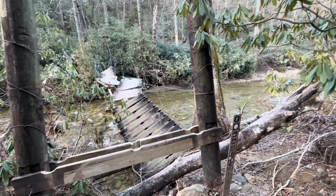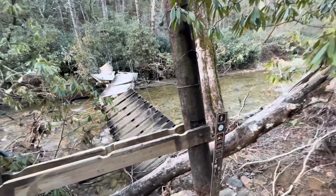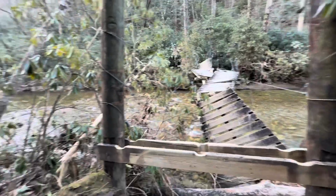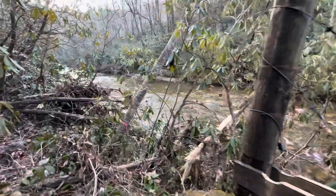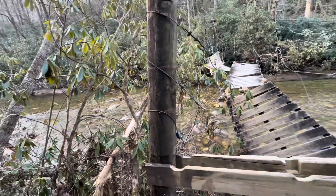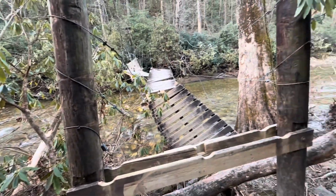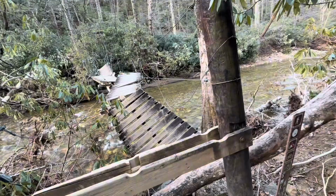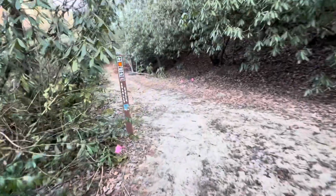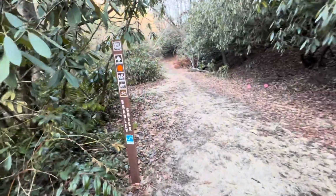You could ford that river easy. Get your feet wet, but hell, it's not that deep right now. I've heard it gets deep in places, but this section is not that deep. Shin deep at best. But anyway, I'll check this out a little bit before I head back up.